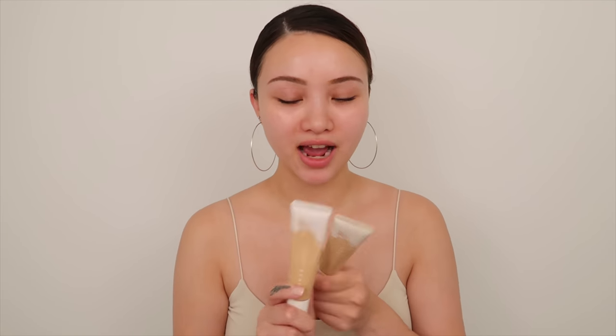In terms of shade, I'm either a 190 or a 210. These both have warmer undertones. Because there are so many shades, these two are pretty similar, and I can get away with wearing either. I don't know if you can tell on camera, but my body is usually darker than my face. So if I'm matching my foundation to my face, it's a 190. If I'm matching to my body, I'm a 210. So let's do 210 today.